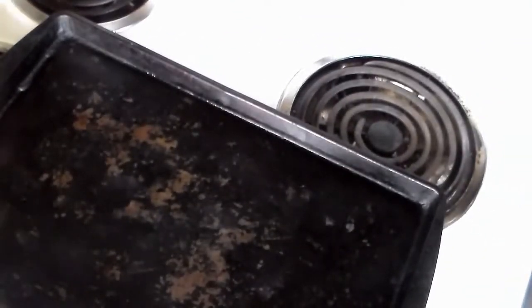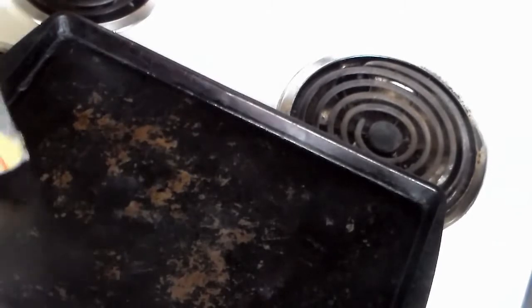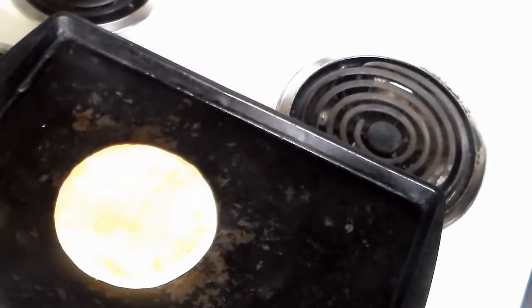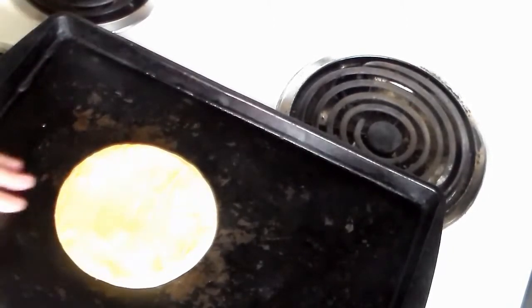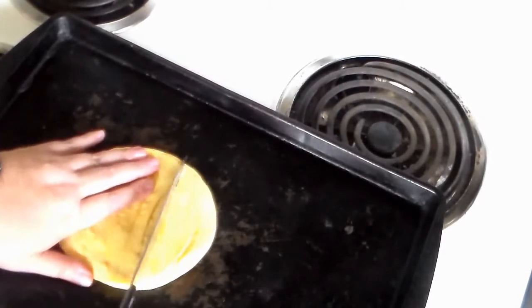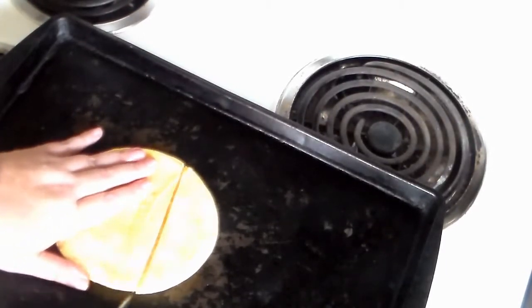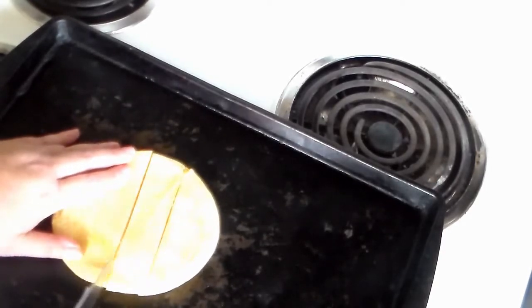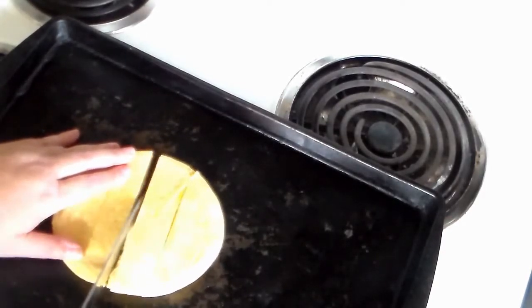Now we are going to make our tortilla chips. So I have, let's see, how many tortillas is this? I think this was 8 tortillas. Let's see here. 1, 2, 3, 4, 5. Yeah, 8 tortillas. And I'm going to make some chips with it. I'm going to just cut them straight like this. I'll probably get more chips out this way.